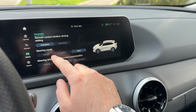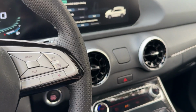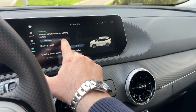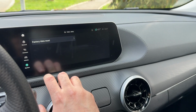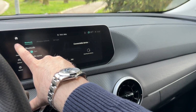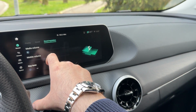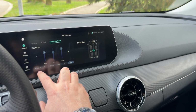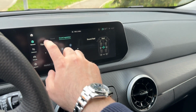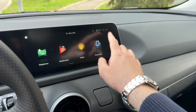And steering mode, normal, comfort or sport. And steering wheel button function customizations. This one here, so you can have it as a standby, mute or photo shooting. And then if you go to system, you can do the factory data reset. And yeah, sound. You can adjust it here, and sound regulation can also be adjusted. You have some presets depending on the type of music that you like. And yeah, well, those are the settings.